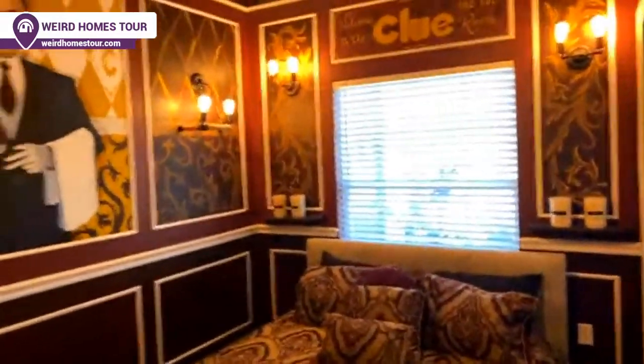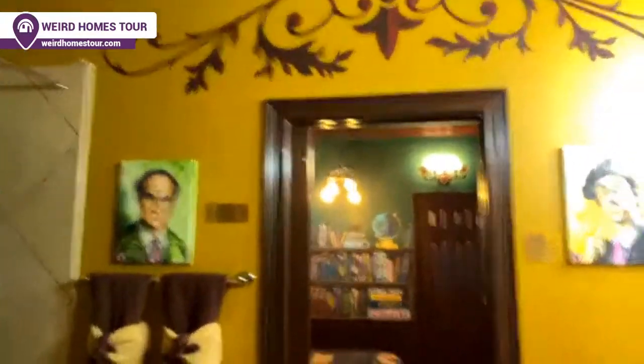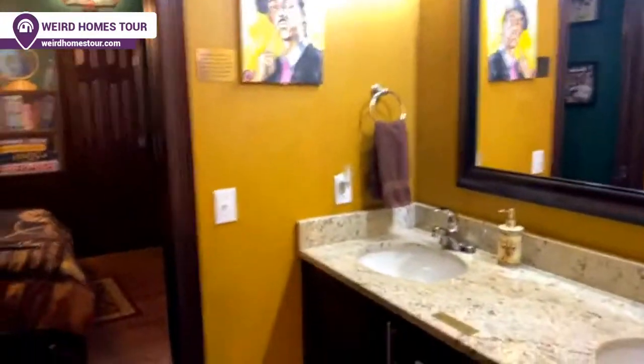And the Clue Escape Room includes not only this dark red clue room and the green library room over there, but the Colonel Mustard bathroom in the middle as well is all part of the escape room that you lock yourselves into. Have you ever played an escape room?